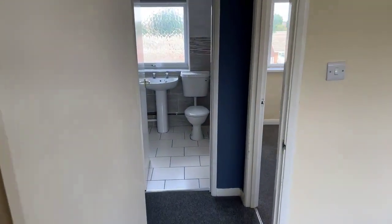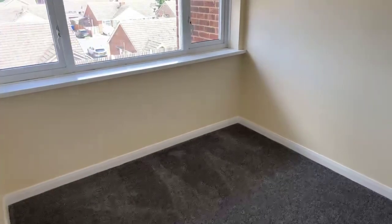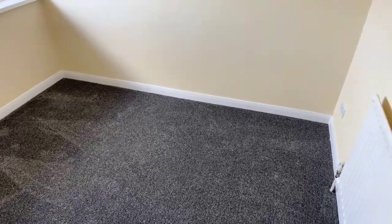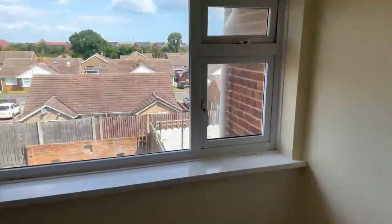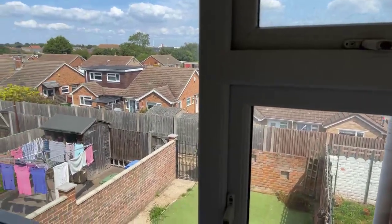Moving on to the second bedroom now. So this is a little bit smaller. You probably could still fit a double bed in here though, if you did need to. It might make the room a little bit more small, but probably can fit one. Again, our floor plan is on the listing, so check that out just to make sure everything's going to fit as you desire.